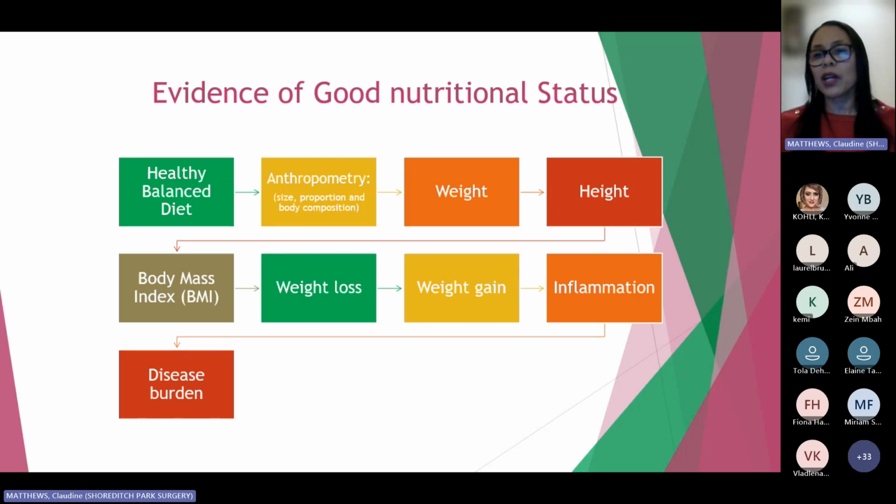So we know sickle cell is linked to chronic inflammation. And we look at this cumulative effect of disease burden that sickle cell can have on your quality of life, and how you experience sickle cell in terms of the signs and the symptoms and the complications. So all of these factors are really important when we look to evaluate and measure your nutritional status.